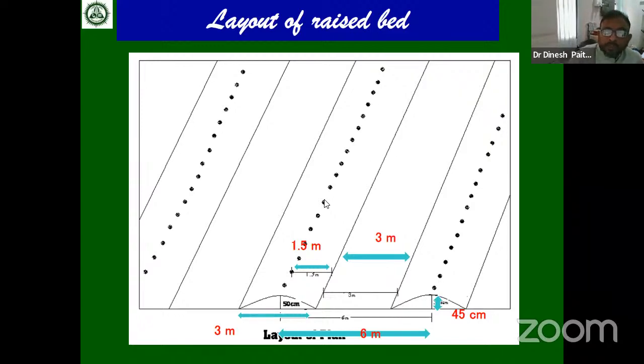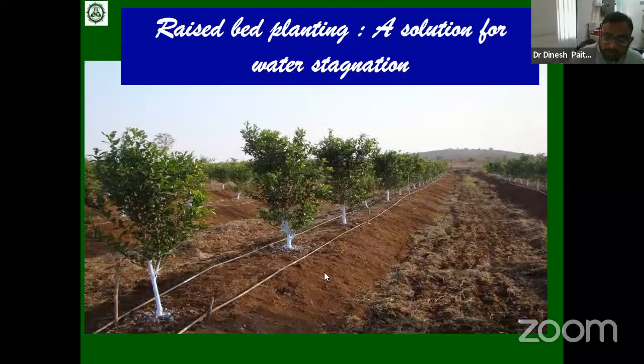So due to the height of the bed, water does not stagnate here. It gets evacuated all the way. The field has good drainage capacity, and the chances of water stagnating near the root zone are very less.